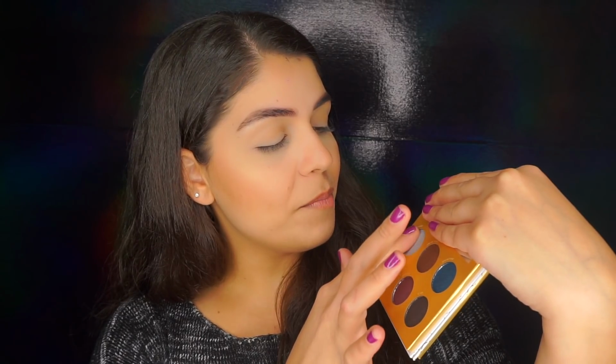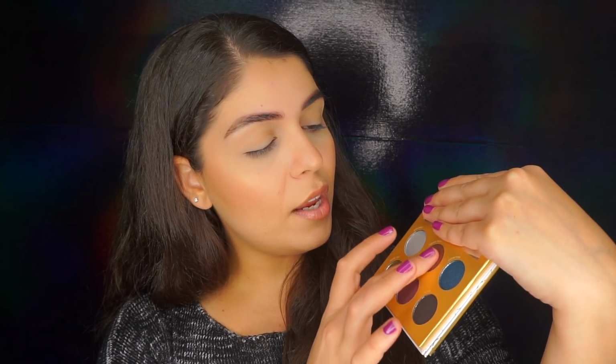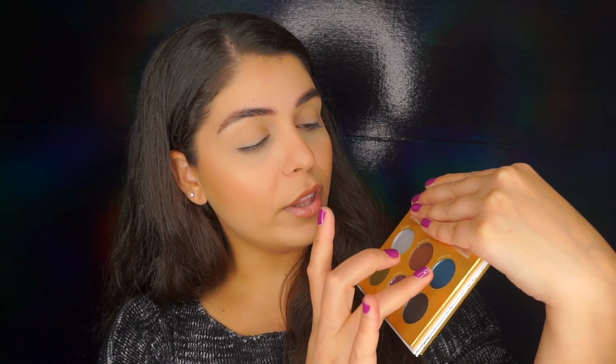That's interesting. That's different. So we're going to go in with this Exposed shade. Sneak Peek. Oh, this Sneak Peek shade feels really, really nice. Then we have Showtime. Some of the brown is all over me. Let me swatch those out before we get into the other three.